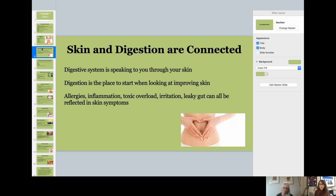So when people ask me about how do I get better skin, it's really all about starting with the digestion. So the digestion is the place to start really in dealing with any concern. And I always tell my clients, when we can tune up your digestion, we can make every other health challenge easier to manage or to alleviate. So starting with the digestion is really the key in the skin as well.